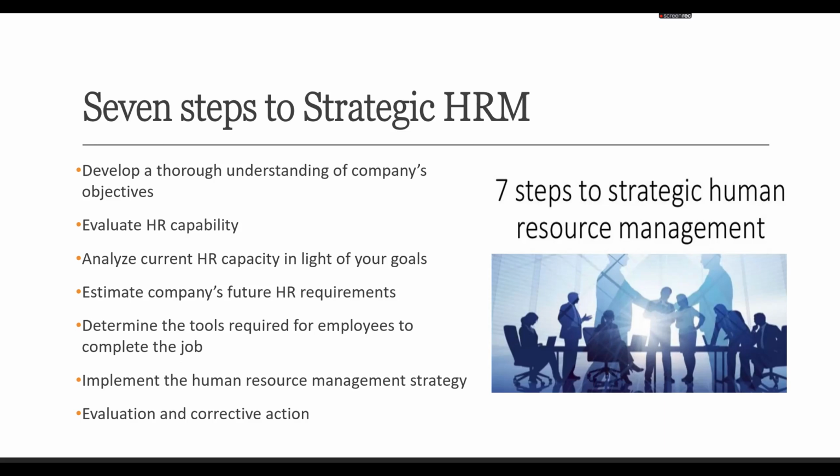And the third step is to analyze the current HR capacity in light of your goals. So our goals can be of any duration or any size, but it's very essential that we analyze the current capacity of what human resource is available in the organization. The fourth step is to estimate the company's future HR requirements. So the analysis would then give us an understanding of whether we need to increase the requirement, hold the requirement, or even extend the requirement for our near future process activities.